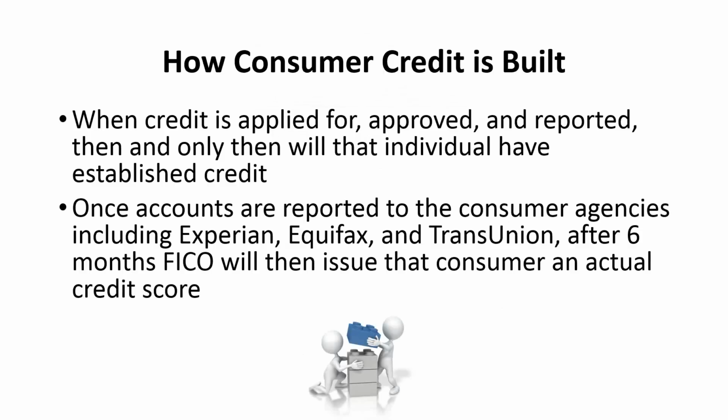And once accounts are reported to the consumer agencies, Equifax, Experian, and TransUnion, and of course there are more, but these are the 3 big ones that most of us are accustomed to, then after 6 months, FICO will issue them a consumer credit score. Okay, if you want to know what it takes to get a FICO score, I just taught you. FICO requires that you have a trade line that reports for 6 months for them to give you a score.